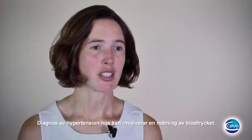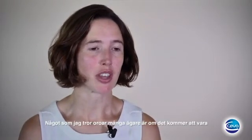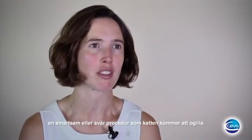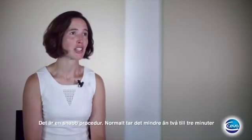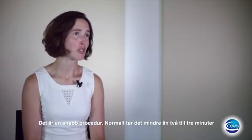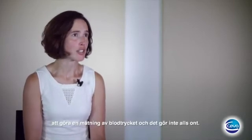Diagnosing hypertension in cats obviously involves making a blood pressure measurement, and I think something that really worries a lot of owners is whether this is going to be a painful or a difficult procedure, something that their cat is not going to like. But the truth is that actually it's very quick. It normally takes less than 2 to 3 minutes to take a blood pressure reading. It doesn't hurt at all.